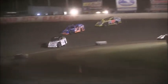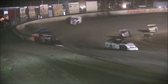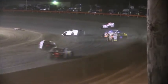Nick Hoffman runs third. 77 of Ray Bollinger fourth. Jeffrey Ledford a solid top 5. Then it's Jeff Leake and Mike Harrison in 24H. Side by side for the race lead. A dandy here at the DeWitt County Fairgrounds for the race lead. Give it to Stephen Brooks. Brooks by a nose. The battle for third, a good one.